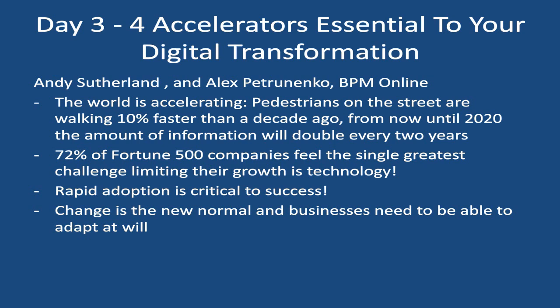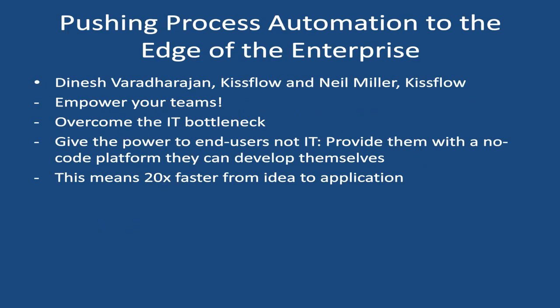at will. Following that, we looked at pushing process automation to the edge of the enterprise with Dinesh and Neil from KissFlow. They taught us to empower your teams, overcome the IT bottleneck, and give the power to the end users, not IT. Provide them with a no-code platform they can develop for themselves. This means 20 times faster from idea to application.